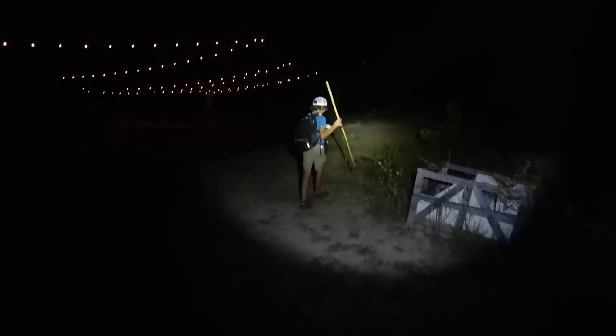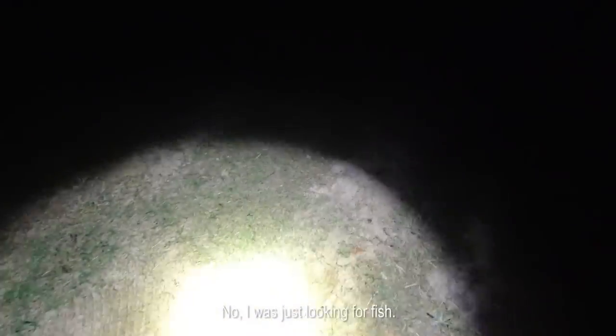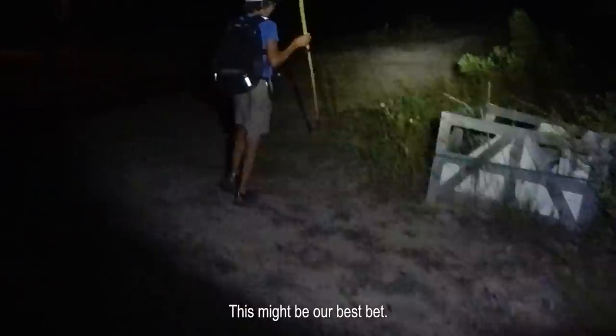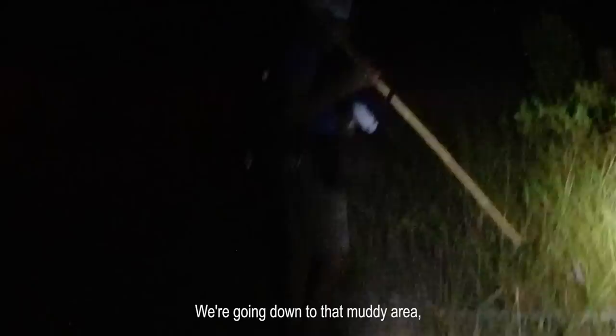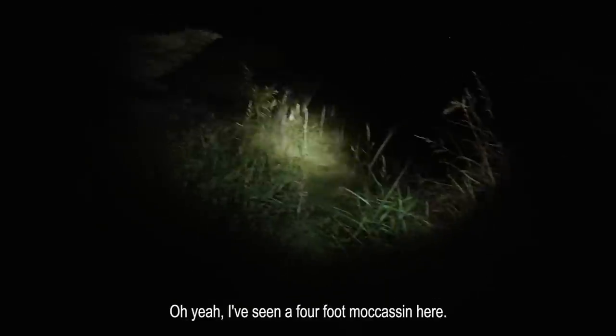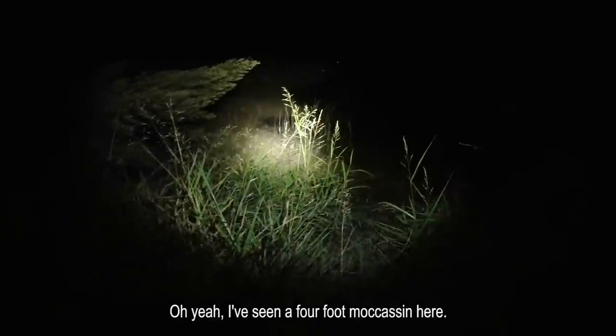This is our first target for the night. We're going to try to find some frogs. You promised me, though, we were not going to be jumping in the pond to get these guys. No, we're not. But here he is, pretty close down here by the water's edge. That's perfect. See all that? That's usually wet. Might be our best bet. We're going down to that muddy area, but there's some hard, dry dirt. So it's like water moccasin territory. Like a 4-foot moccasin. But this does look froggy.